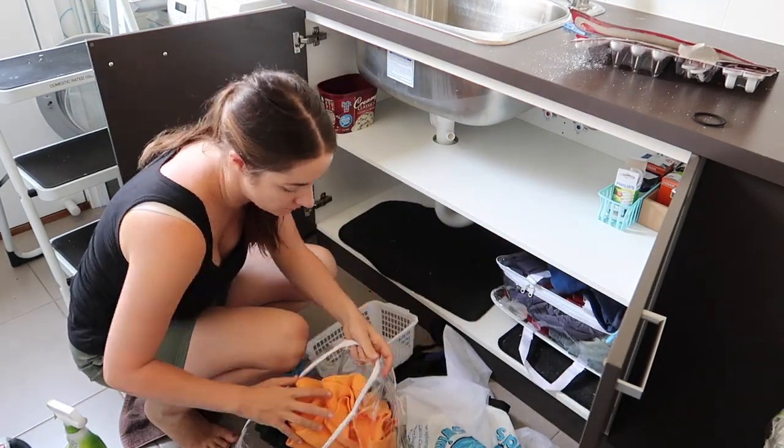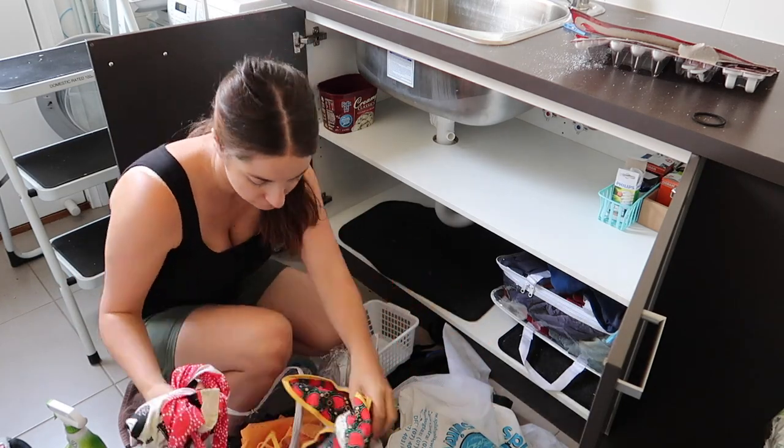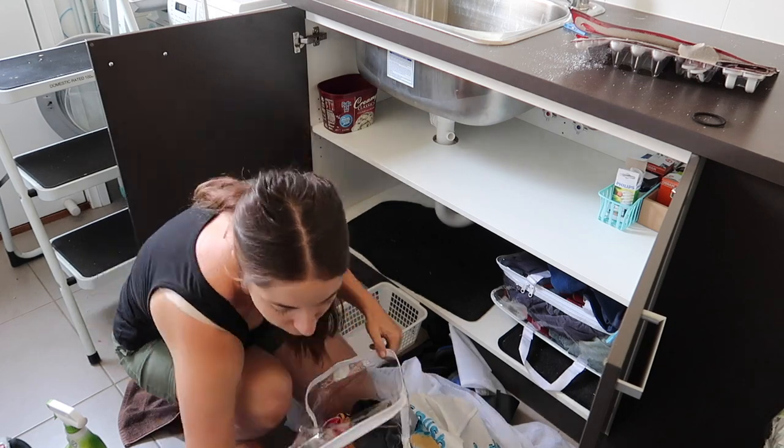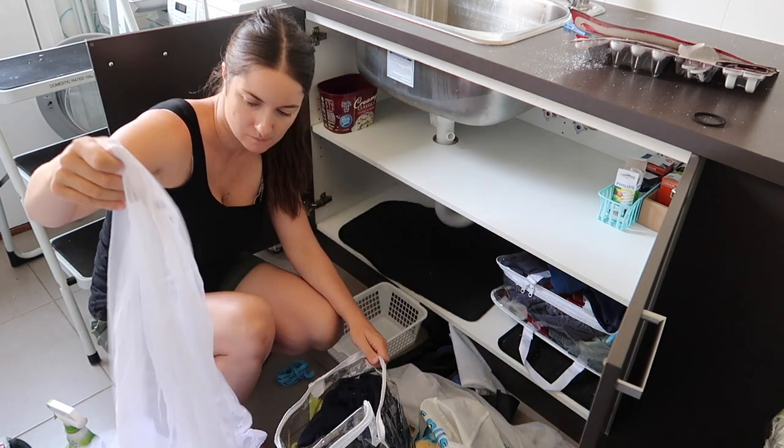The great thing about having the see-through bags is you can see what they are. So I'm putting in some super absorbent cloths as well as my apron. To start the rebuilding of life.